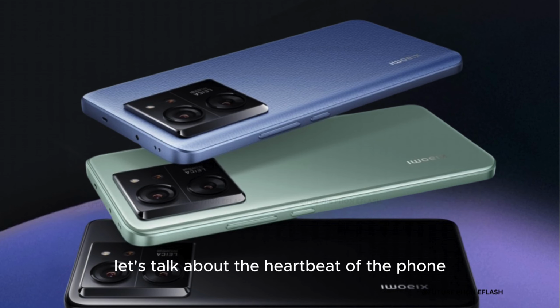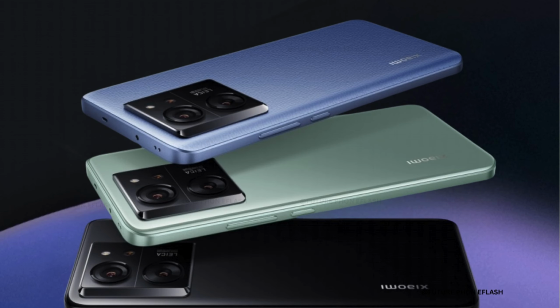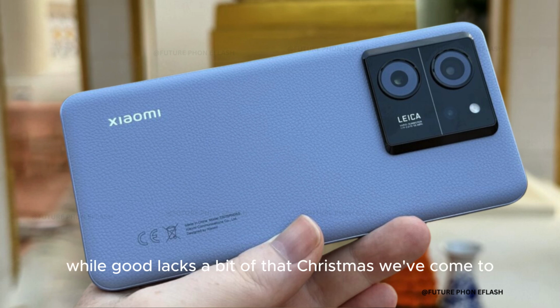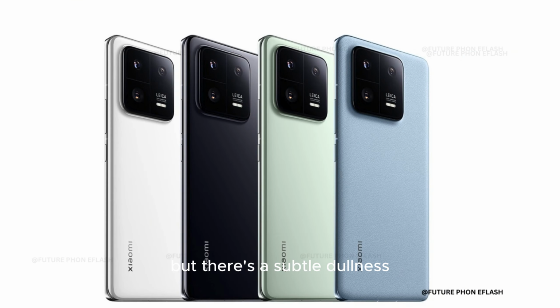Let's talk about the heartbeat of the phone, the vibration motor. Now, the Xiaomi 13T Pro comes equipped with a solid performer, but it's not quite claiming the top spot. We've experienced some fantastic motors recently, and this one, while good, lacks a bit of that crispness we've come to expect from the absolute best. Don't get us wrong, the vibrations are on point, but there's a subtle dullness compared to the absolute best in the market.